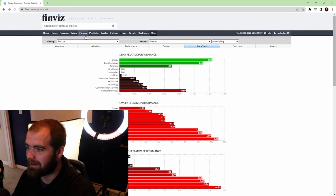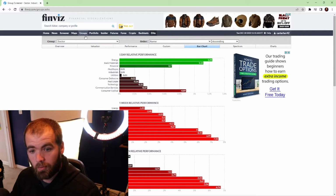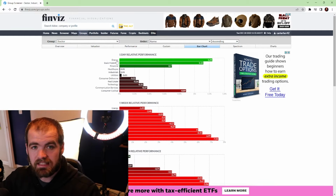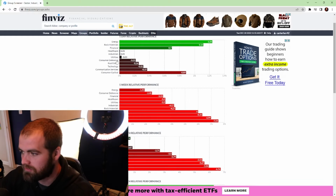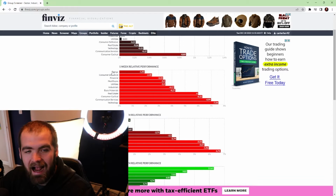This groups tab pretty much gives a sector breakdown of sectors that are performing well and sectors that are performing badly. So you'll notice today energy is having a great day, so maybe this is a sector or companies that we want to start our swing trading in because of how well it's performing compared to other sectors. Not to mention, if we go to the week performance, energy is still that top performer.